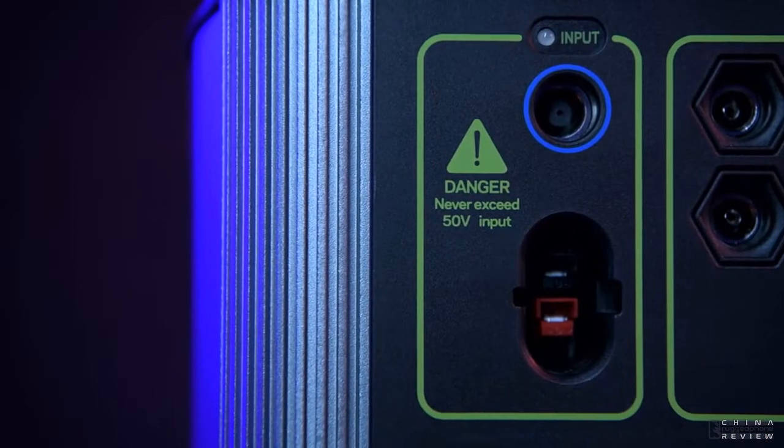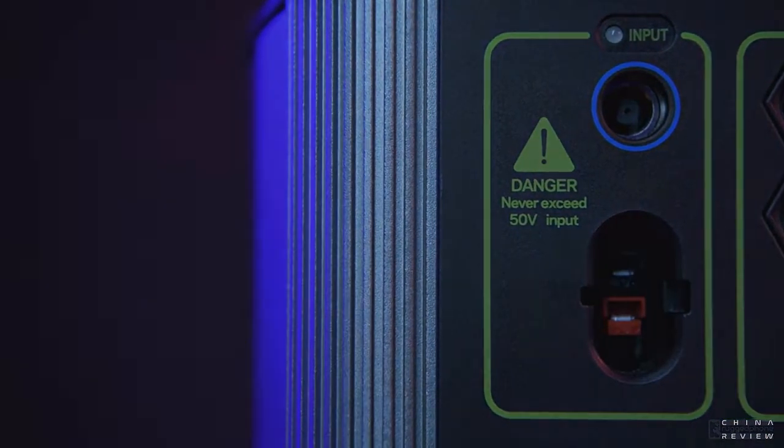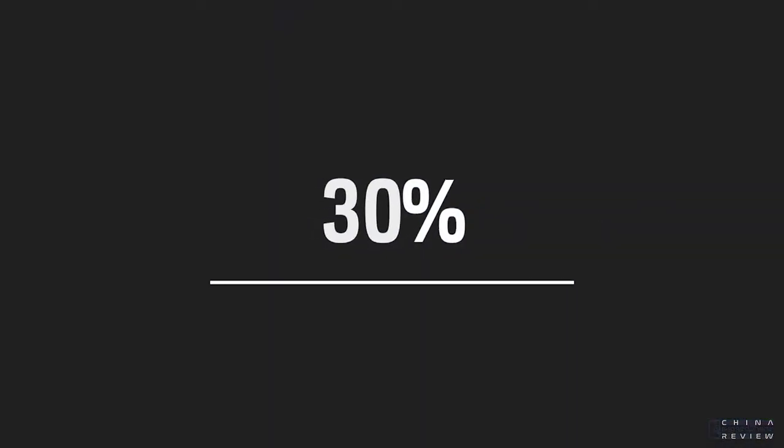Another addition to this Yeti is an MPPT charge controller. Users will see a 30% more efficient charge from our line of solar panels. Check our website for recommended solar panel pairings based on your intended use.